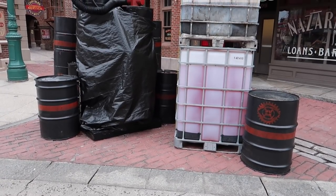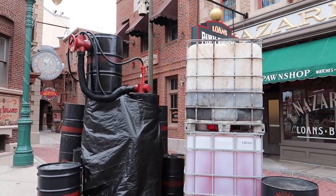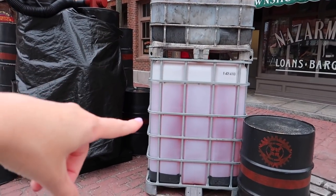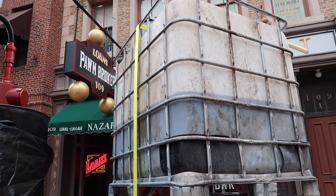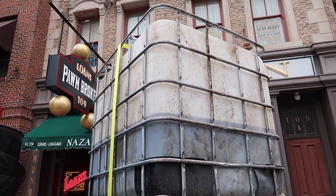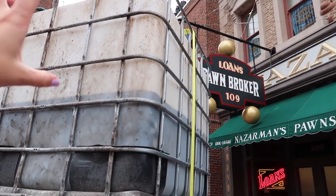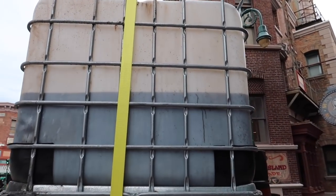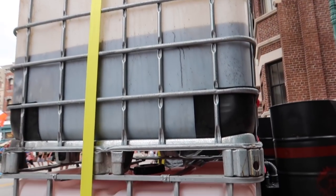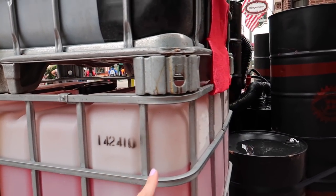Here's some more of the theming that was here last time I was here, but significantly altered. There are these jugs, but this time there's one red and one black, and it looks so scary and gross. Obviously, it looks gross on purpose. That is theming. That is gross, scary theming. Oh my gosh, what on earth is gonna be in here? Oh, it's like splattered all over. There's numbers printed on it.